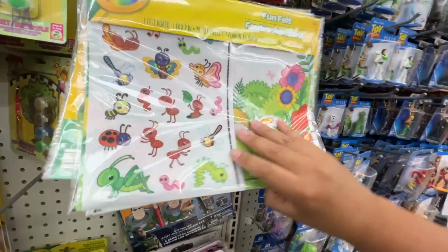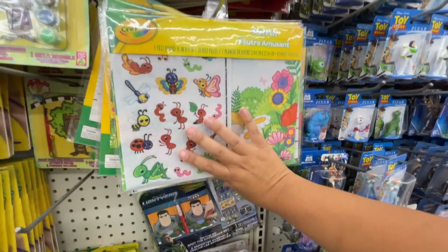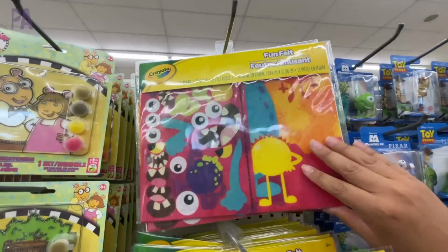These are not new, but I think some of the designs might be new. They're the Crayola felt boards. They have felt pieces and a bigger felt piece where you can create some scenes for imaginative play. I thought this one right here with the monsters was pretty cool. I don't think I've seen that one before.